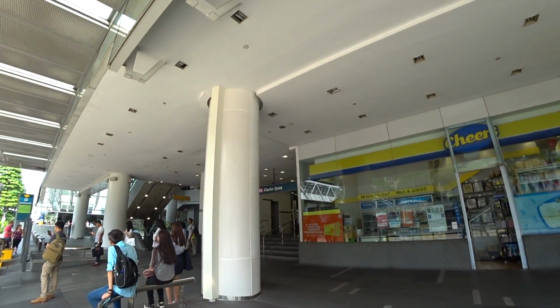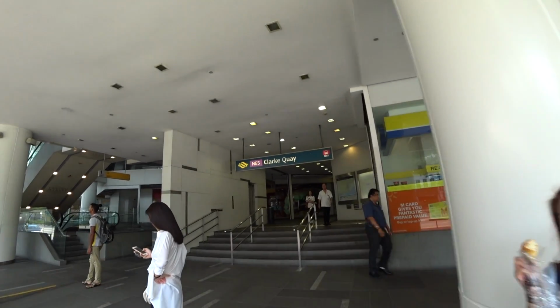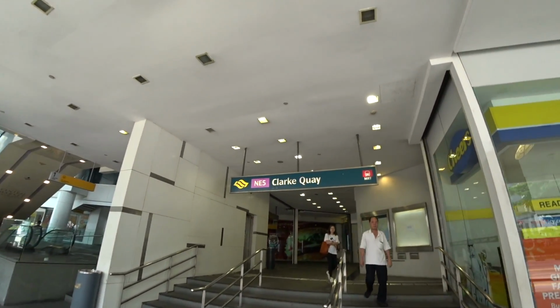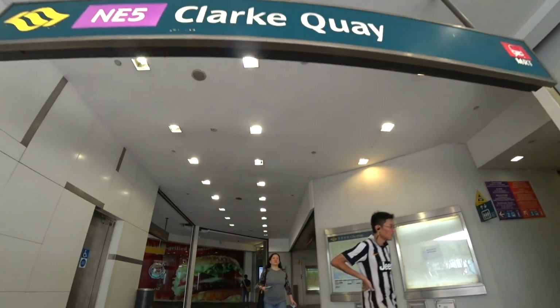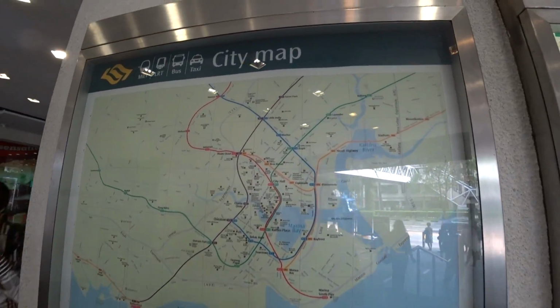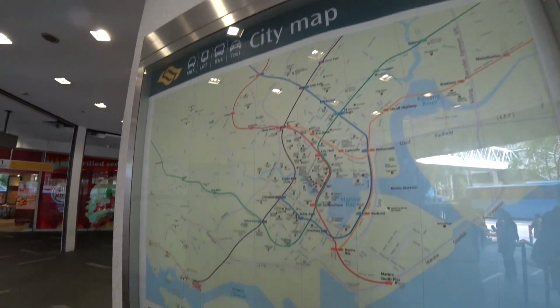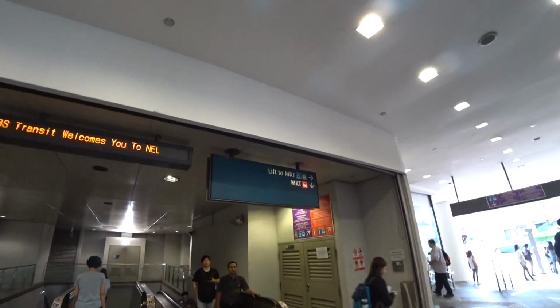The NE5, Clarke Quay Station. This is the purple line. As I showed you on the maps before, there's all different lines. They all have their different ways. At the front of these stations, you get your city map. Pretty convenient if you get lost like me. So most stations are downstairs, and all you have to do is follow the signs. MRT downstairs.